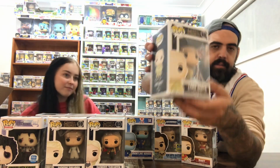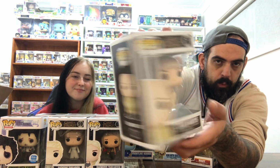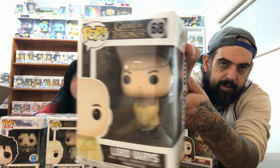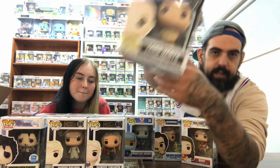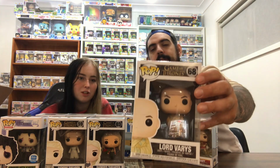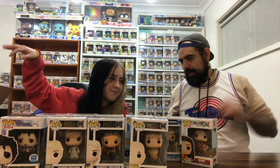All right, another Game of Thrones pop. We got Lord Varys. This guy has got no, poor bugger, but he is pretty cool in the show. I'm not gonna say anything, obviously everyone's seen it, but he has a lot to do with the show with Tyrion. Is that how you say his name? The dwarf? I think so, yeah. The little dwarf guy. They're pretty good friends, but naughty, naughty Tyrion. All right, you go.